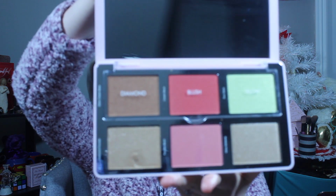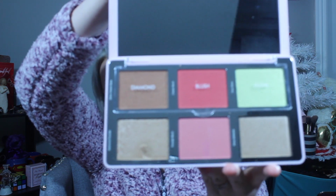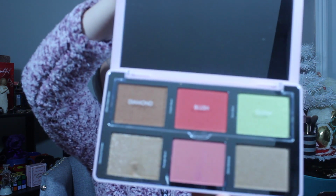And this is the second one, and this is the darker one. Again, there's creams at the top and powders at the bottom, and I accidentally dug my finger into this one, so don't pay attention to that.